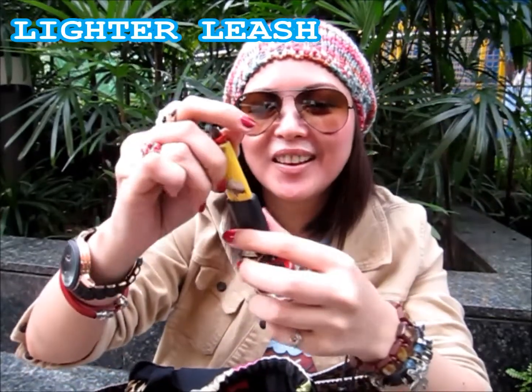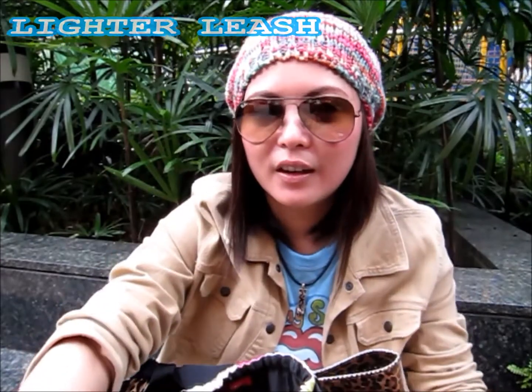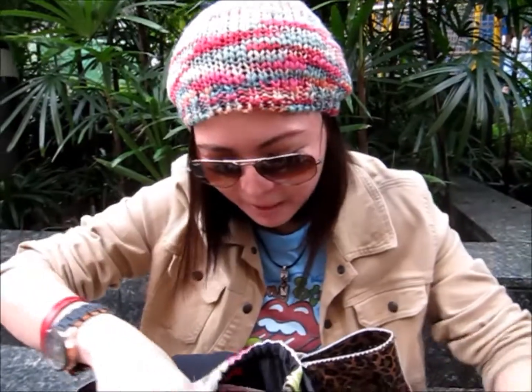This is my lighter leash. And see, it's red. And yeah, okay, you can light it up now. And it's retractable. Show, it's retractable. Oh yeah, there it goes. Nice, right? So another thing to hit someone. See, I have weapons in my bag now.